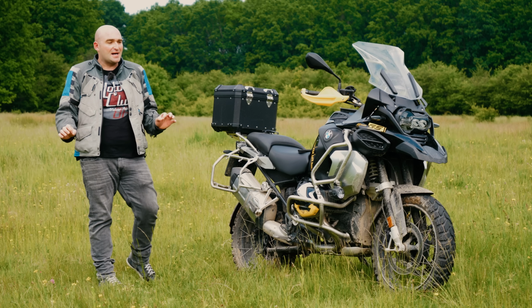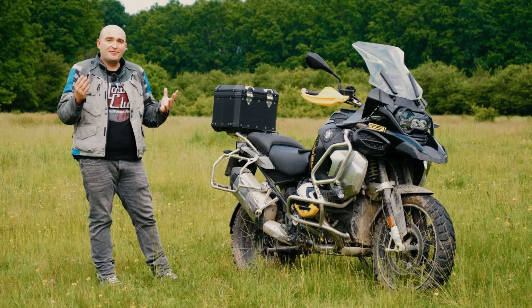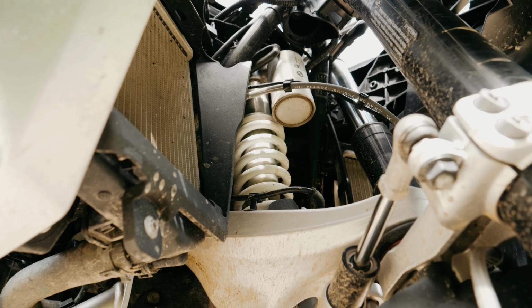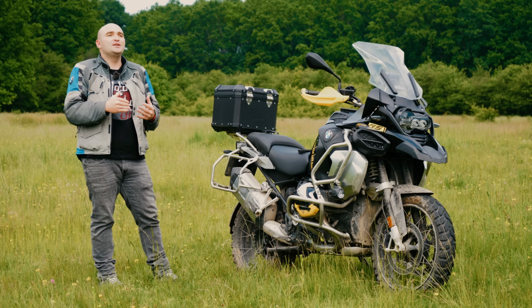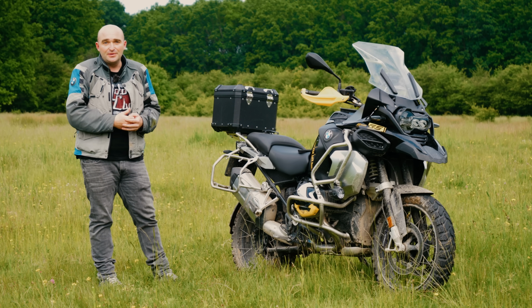For 2021, the bike has also gotten a bit smarter, if you can believe that. Up until now, it had a 5-axis IMU, now it has a 6-axis IMU. Don't ask me what the difference between those are, but I can tell you in layman's terms, now the bike knows whether you're doing a wheelie or whether you've actually got a wheel spin and it needs to intervene.